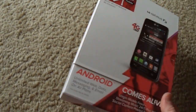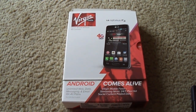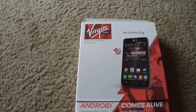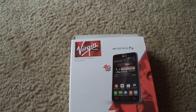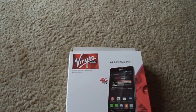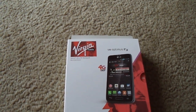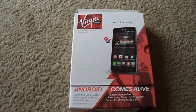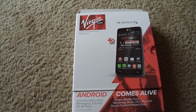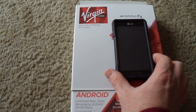I went from using TracFone, but I was on AT&T for a while. I was with US Cellular, and when I got out on my own to try to save some money, I went to TracFone, which I would not recommend. It's just too expensive when you start actually using data and everything. So I went to Virgin Mobile and I got this phone, which I am really happy with.